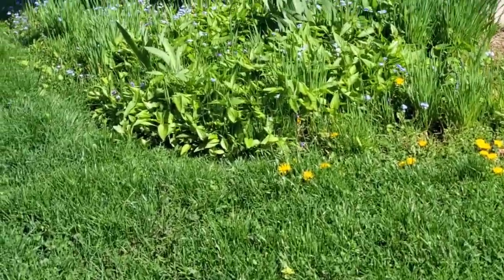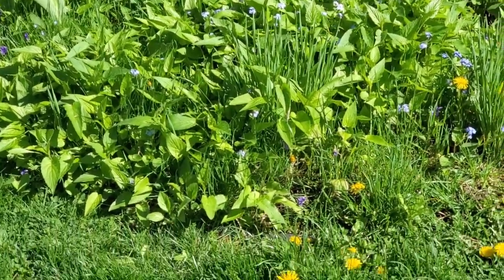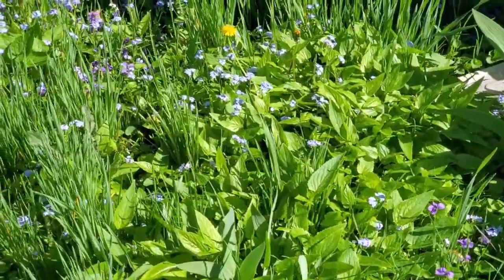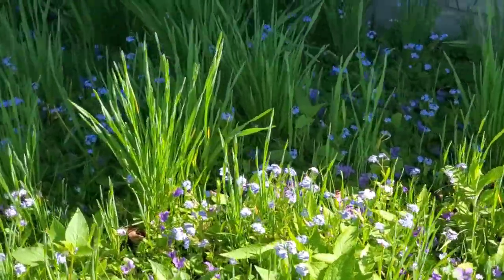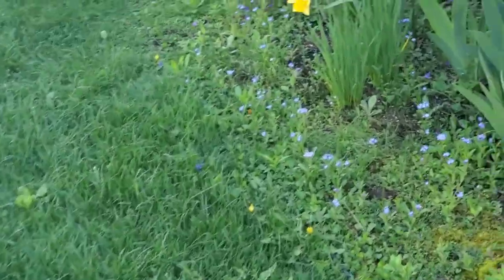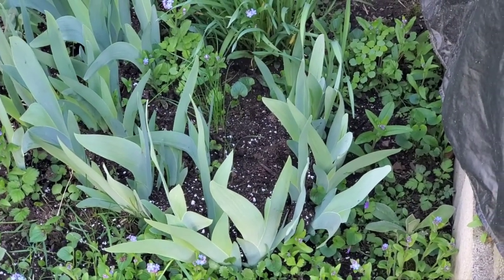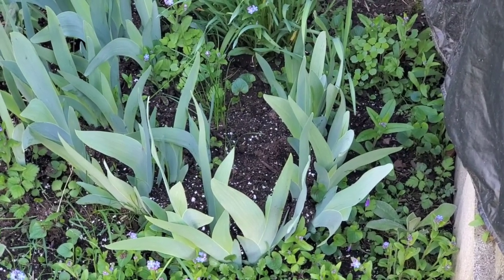Wow, look at the flowers here. They've just exploded. And the dandelions, they just grow, guys. But wow, this area here, these are all flowers now. Just exploded, guys. Look at the height of those. Those are all irises. They're really liking it now that the roots got covered up, the bulbs.